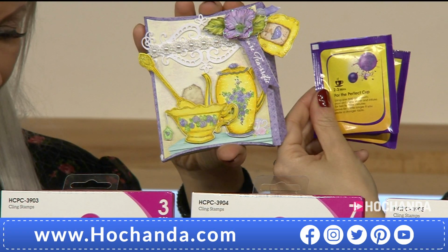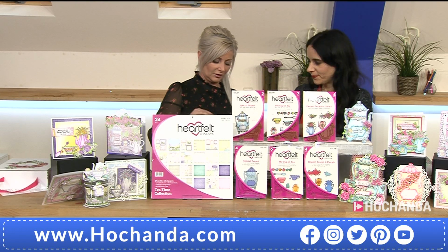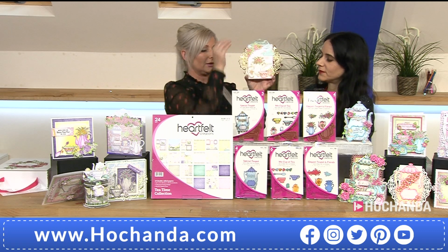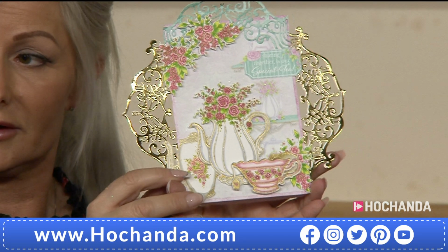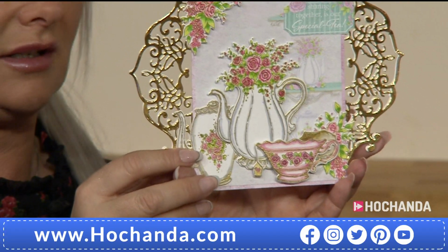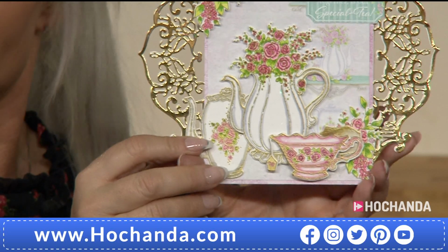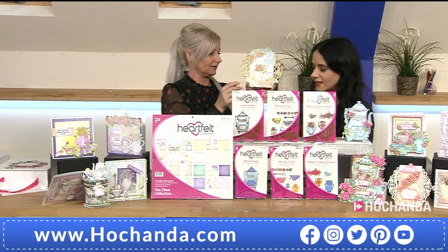The ability to have the matching tea bags inside. What about it? Now, can I just show this one? If we can just get a close up, because these have been heat embossed in gold. Oh, I see. Look at that, look. And that looks so realistic. Hina from the design team. That is absolutely beautiful. I think exquisite.